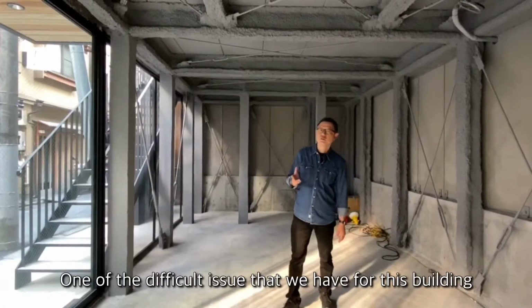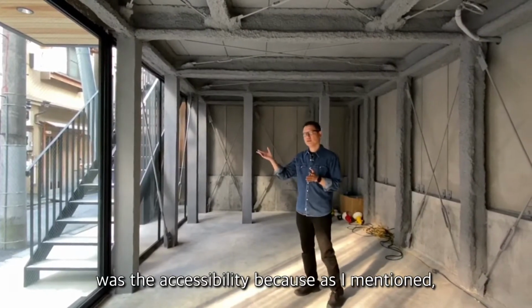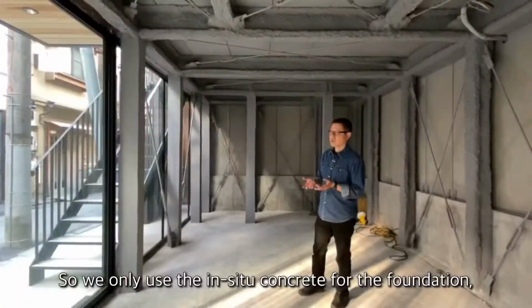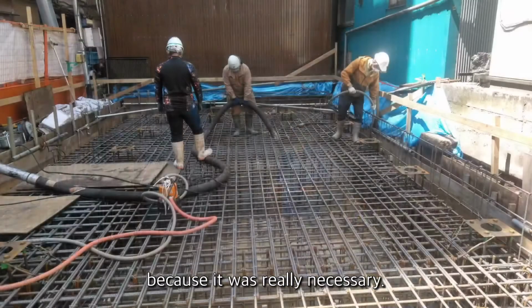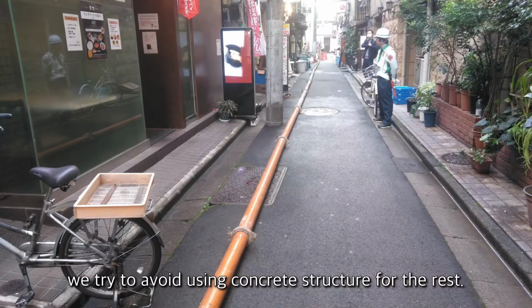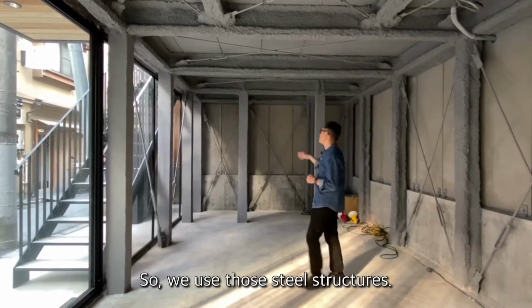One of the difficult issues for this building was accessibility, because as I mentioned, we have only very narrow street access, so it's very difficult to bring the material inside. So we only used in-situ concrete for the foundation because it was really necessary. But as we have to block the whole street for the concrete pouring, we tried to avoid using concrete structure for the rest. So we use steel structures.